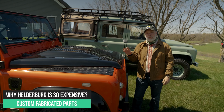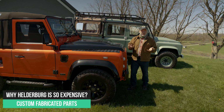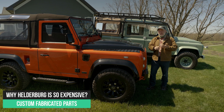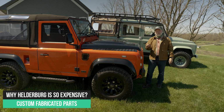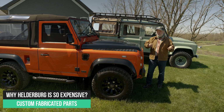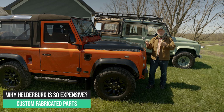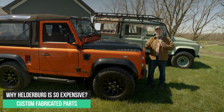Even the glass, the windshield and the side windows, custom made. And we do a thicker glass than what you'll see on some other Defenders. What that really means to you with the thicker glass is it's a better insulating factor. So whether you're in a cold environment or a hot environment, it's going to help you keep that air conditioning or that heat inside the vehicle. And it's also going to make the cabin quieter.